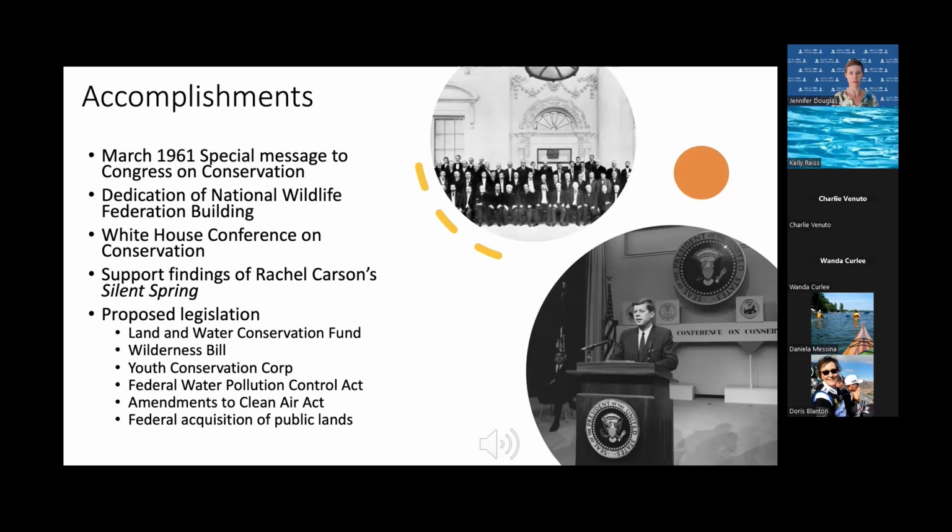And then in 1962, he hosted a White House conference on conservation. Looking back, there had been a White House conference on conservation in 1908, where Theodore Roosevelt invited all the governors from each state to partake in this conservation conference and to look at what we can do to better conserve our land. So Kennedy brought this back. And again, Roosevelt was a great influence on Kennedy's programs. So what I'd like to do is let you hear what Kennedy said at the conference.